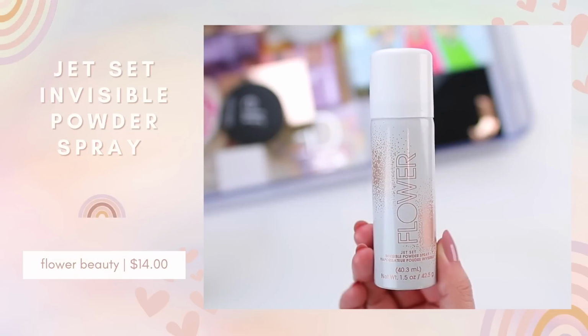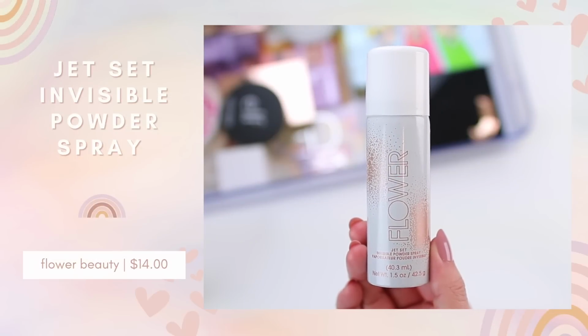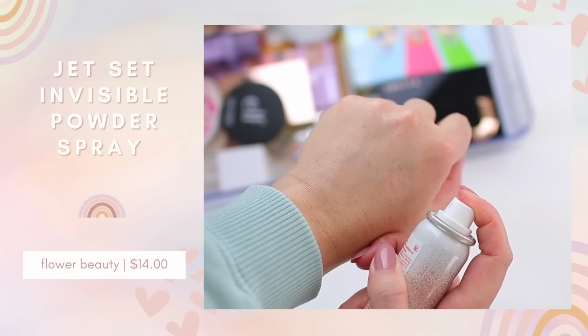The other product that I'm decluttering is this one. It is the Jet Set Invisible Powder Spray. This is such an interesting product, and I don't think it's a bad product. In fact, I do think it works. It's just it takes a lot of effort to use it. So you can do your foundation and use this to set your foundation. You can use it halfway throughout the day to mattify your skin, but it just feels like a lot of work because you have to spray a good amount of this to get an even application.